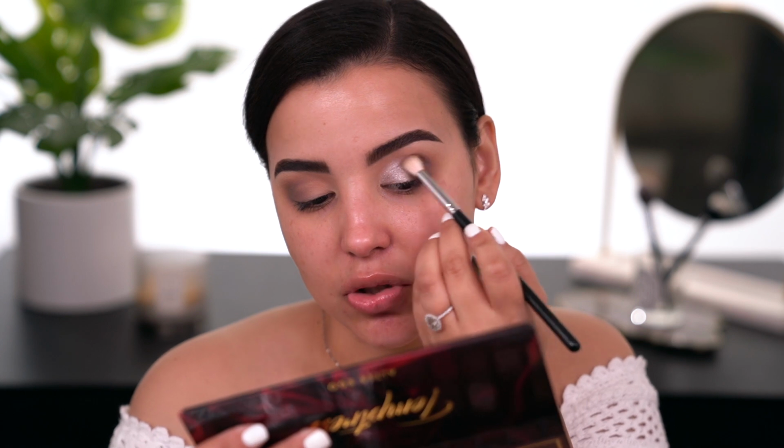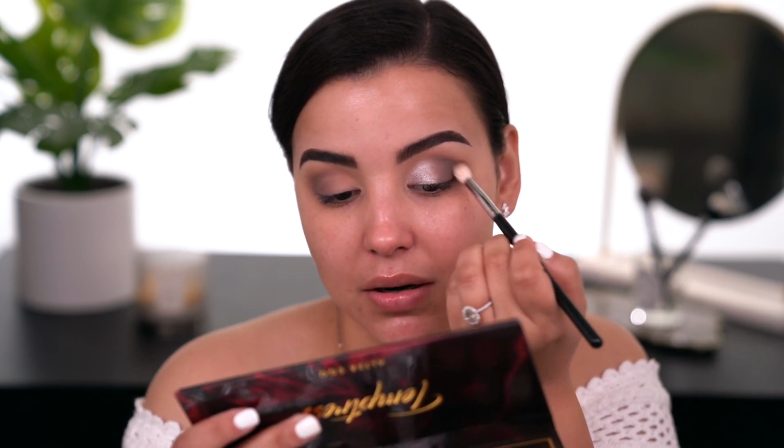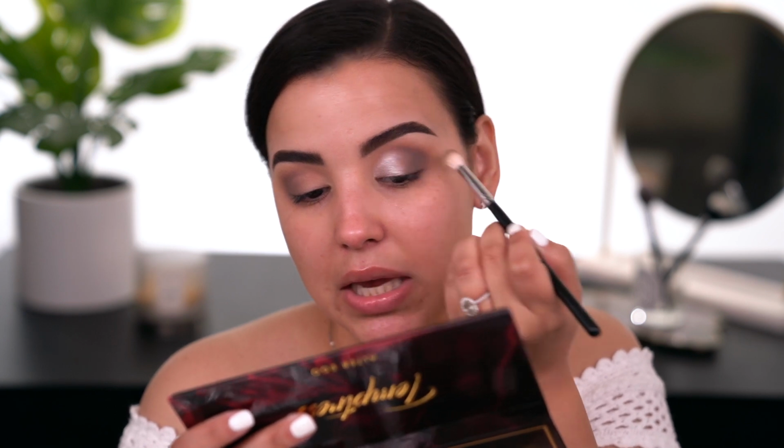So definitely check it out if you guys have been wanting to try the Sultry palette but don't really want to spend the coin on it. Like I get it. Everybody wants to save money. I'm right there with you. If I can get something very similar for a cheaper price, I am in it.